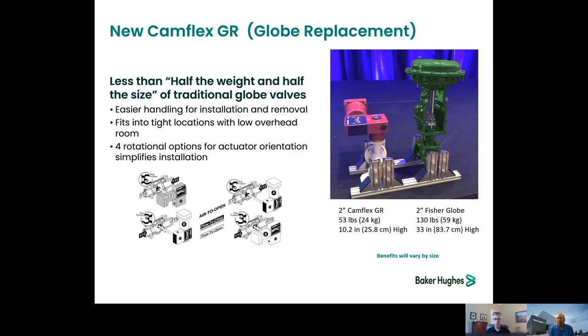This one is showing one of our newest additions to the product line, the Camflex GR, which is really designed around providing a customer the ability to replace a conventional globe valve with a Camflex valve without having to make any piping modifications. Bingo. The standard Camflex valve that we produced for many years has been a shorter face-to-face dimension than a traditional globe style control valve, which meant if a customer wanted to upgrade from a globe to Camflex, they had some additional space they had to make up in the piping. And the typical way of doing that was with a spool piece.